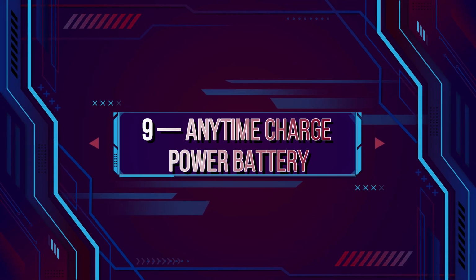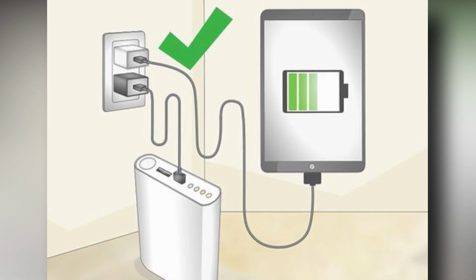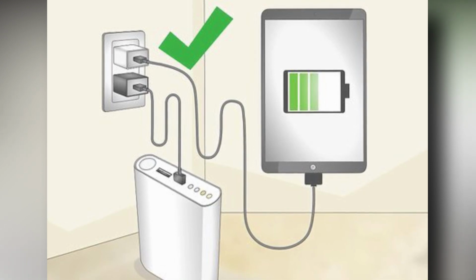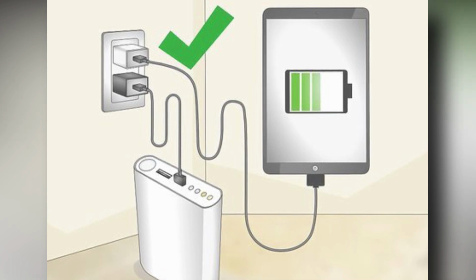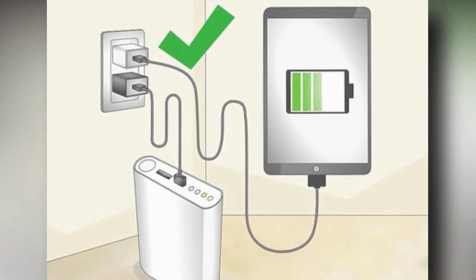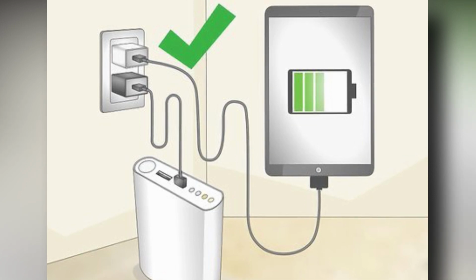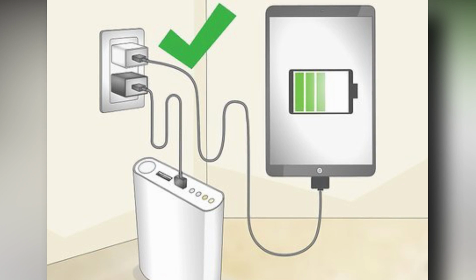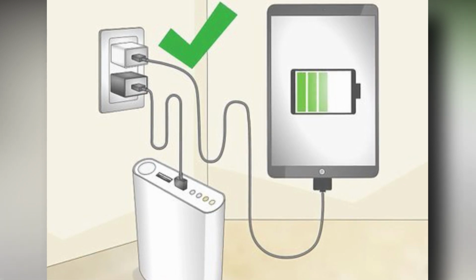Number 9. Anytime Charge Power Battery. The Anytime Charge Power Battery is a real survival gadget in every prepper survival kit, respecting himself. Having it in your bug-out bag, along with the water filter, the sleeping bag, the emergency tent, and emergency blankets that preserve your body heat, you protect yourself from possible future issues connected with the uncharged electronic items, without which your journey will turn into a catastrophe.